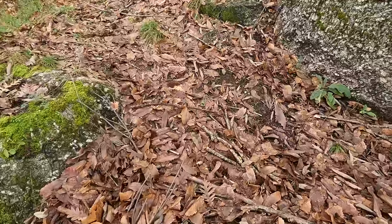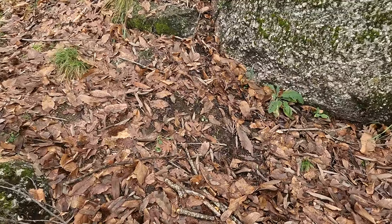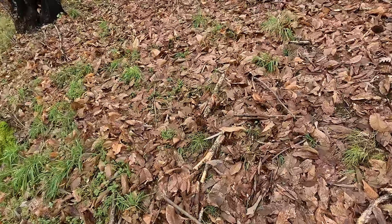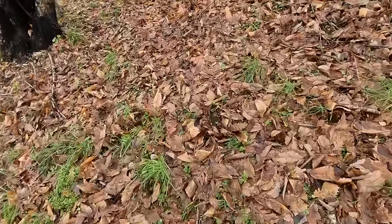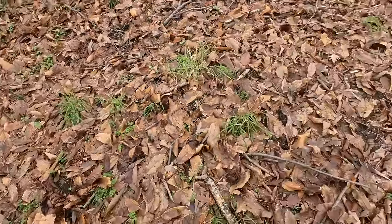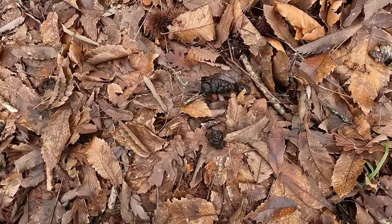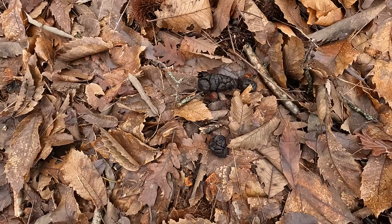And also there's some scat a little bit further up. I remember just seeing it a minute ago. Let me see if I can find it, because I think the boars have definitely been about. Okay, there it is, a little bit further up than I remembered. I reckon that's from a boar.